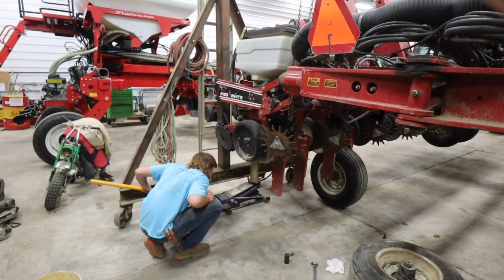We're in the heated shop. We're changing a flat tire on the planter. Now we're trying to get things so we can get the tire back on. Things working, Coop? Hey, there's Anna. Hi, Anna.